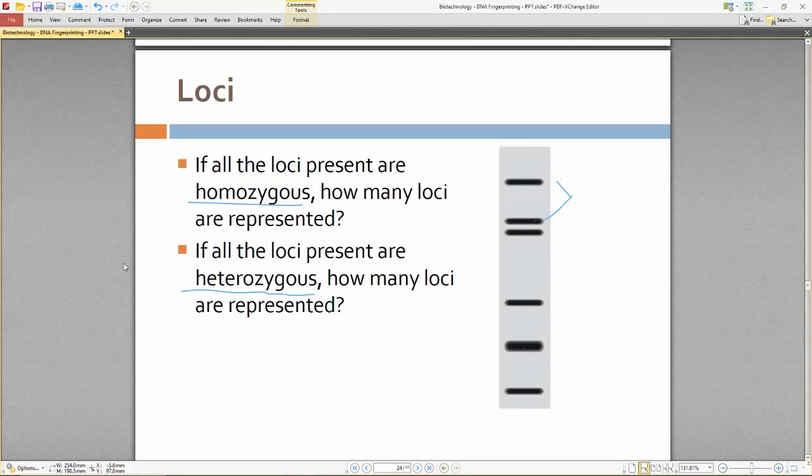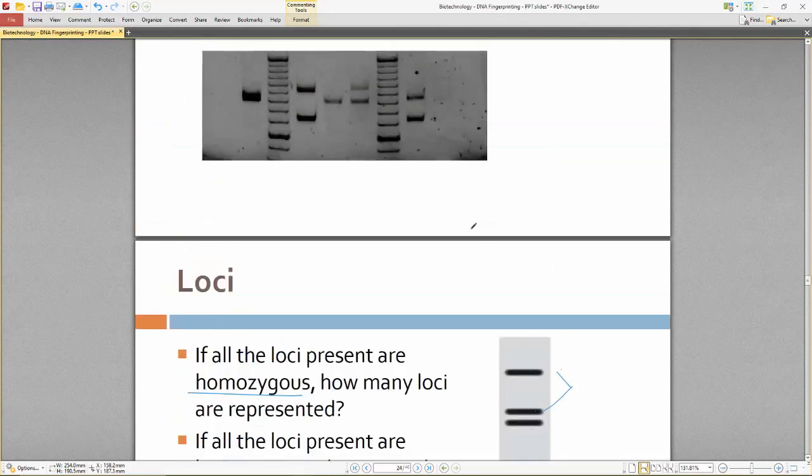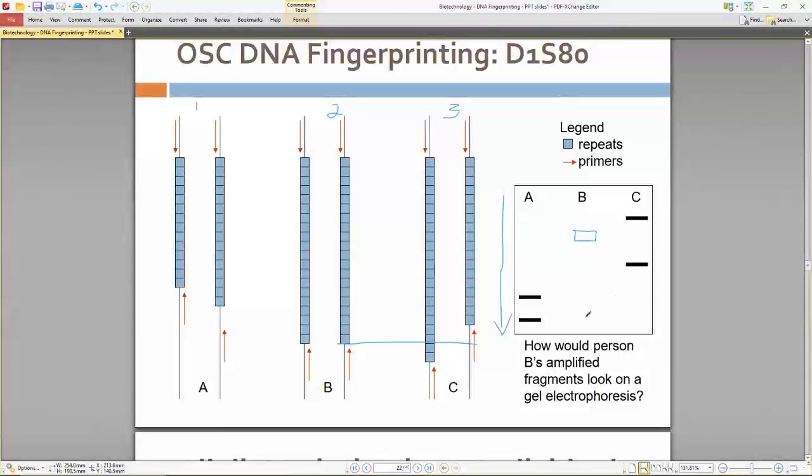Okay. We don't know how many. We only know if the loci are homozygous or heterozygous. So it's the other way around of thinking. But are we looking at the same allele now, or different alleles? Like different genes? Or I don't know what you call them. So different alleles. Different regions of DNA? Is this still the same region? No, these would be different regions of DNA.